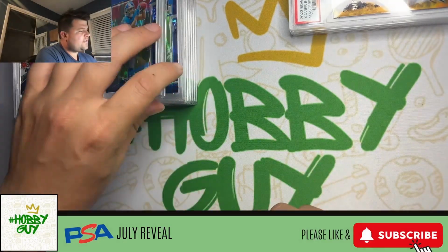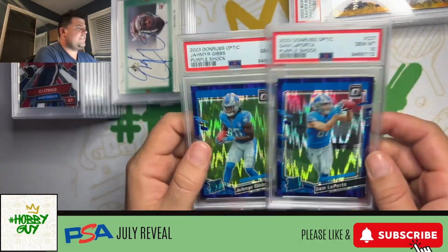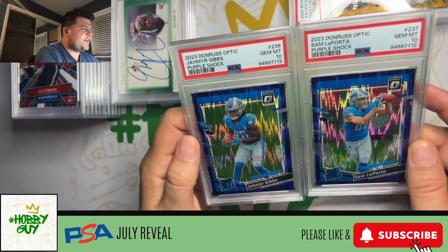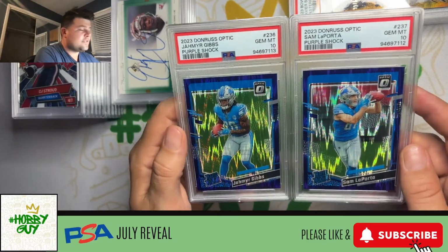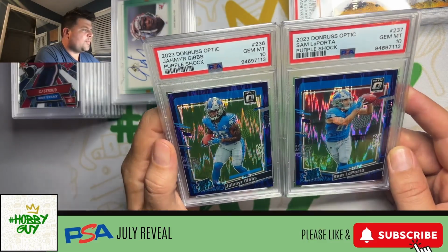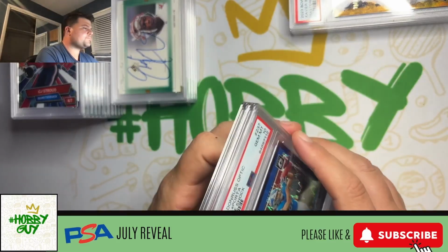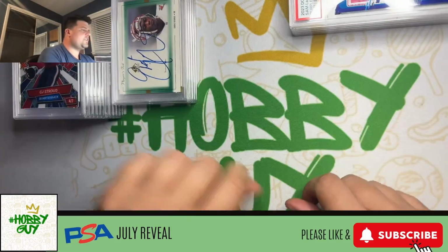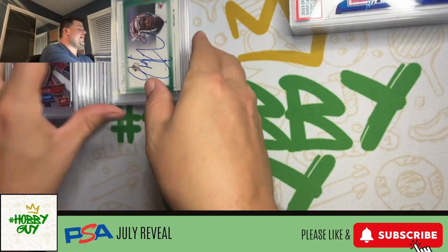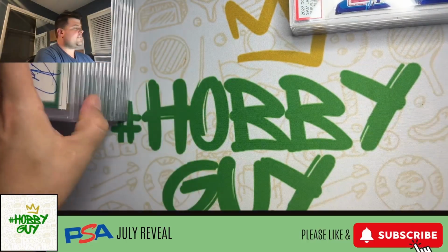The next two are also PC cards, and they are from the Donruss Optic mega boxes that I opened on the channel. And we've got the Jahmyr Gibbs and Sam LaPorta Purple Shock PSA 10 on both of those as well. So as you can see here, pretty good order. This one I was really surprised about, but also really happy about. The next card's a monster, so I'm going to hide that here for a second.